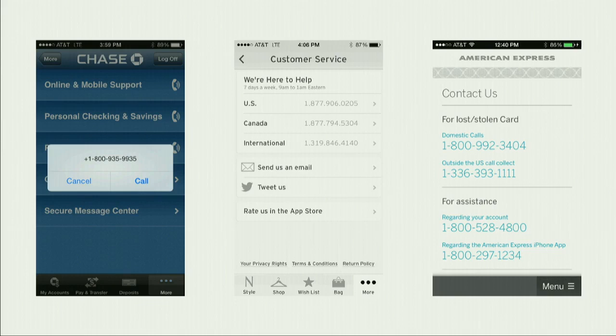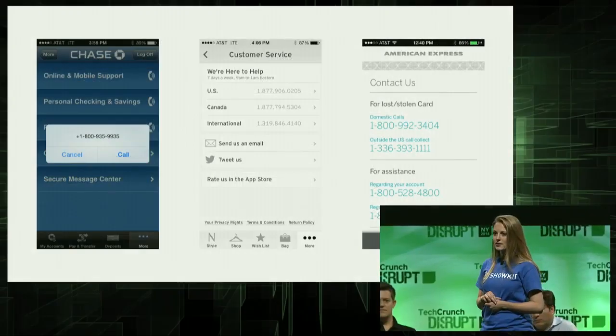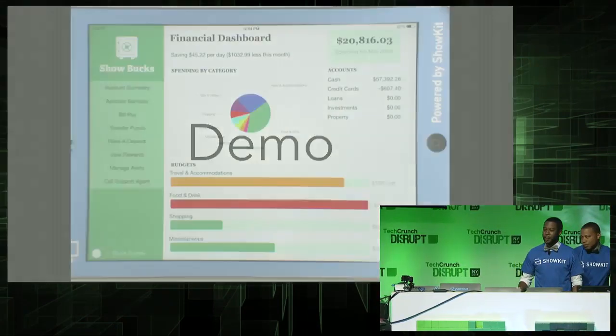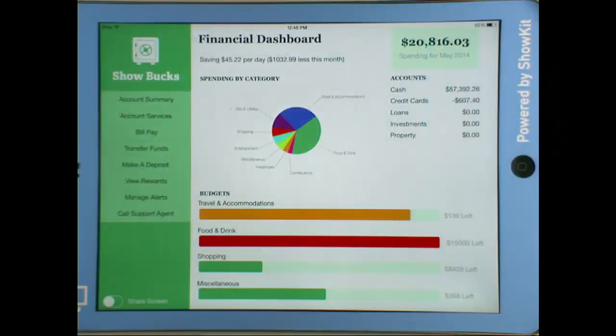Companies are investing millions of dollars in their mobile-first initiatives, and yet they still rely on outdated, ineffective, low-tech channels to communicate with their mobile users. Customer support has been left behind with yesterday's technology. This system is broken. So now we're going to show you what customer support looks like in an app powered by Showkit and optimized to meet the needs of a mobile customer.